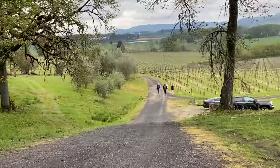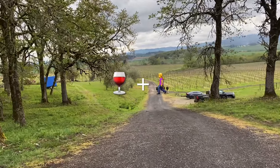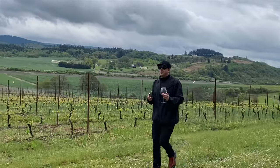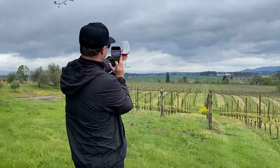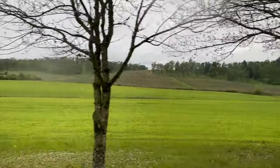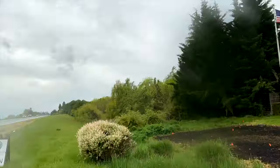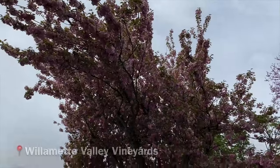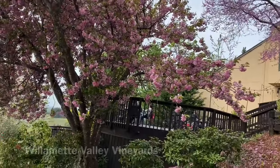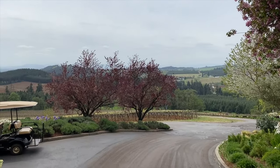So this right here is called wiking. It's similar to hiking, but through wine trails. They have a number of trails that go through these vineyards. Look at this tree. It's like a big pink piece of cotton candy. And this property is exquisite.